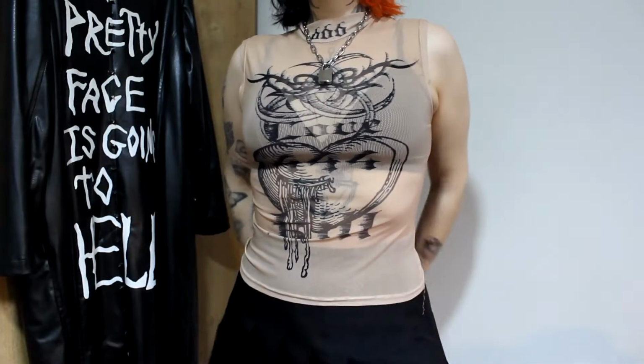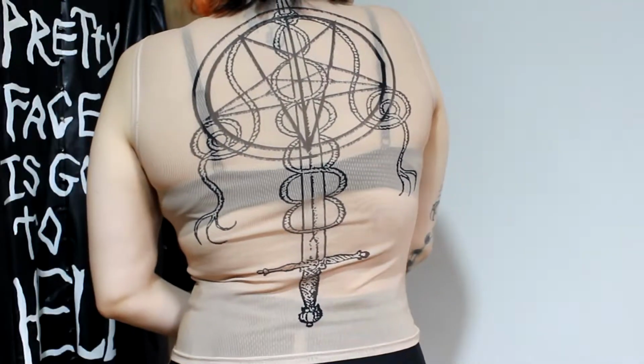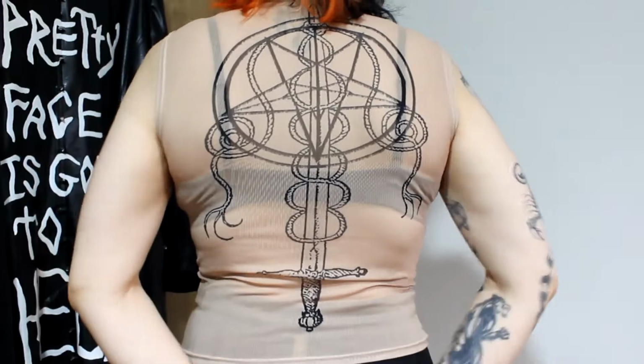I've been looking for a tacky tattoo top for a very, very long time. But all the ones I found have been the long sleeve colored ones, and I just wanted a nude black one. So when I saw this, I was like, is this still available? I want it, and I'm so happy that I purchased it. I think it was like 40, but again, I'll throw the price up on the screen somewhere.